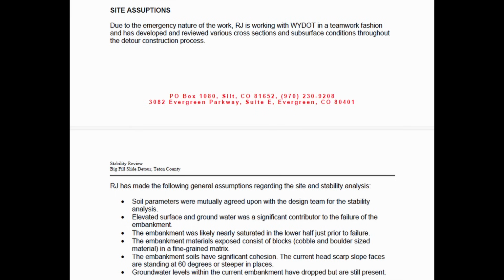Due to the emergency nature of the work, RJ is working with WYDOT in a team fashion and has developed and reviewed various cross-sections and subsurface conditions throughout the detour construction process. RJ has made the following general assumptions regarding the site and stability analysis. The first bullet point here: soil parameters were mutually agreed upon with the design team for the stability analysis. Okay, that's the only place they talk about the shear strength parameters.